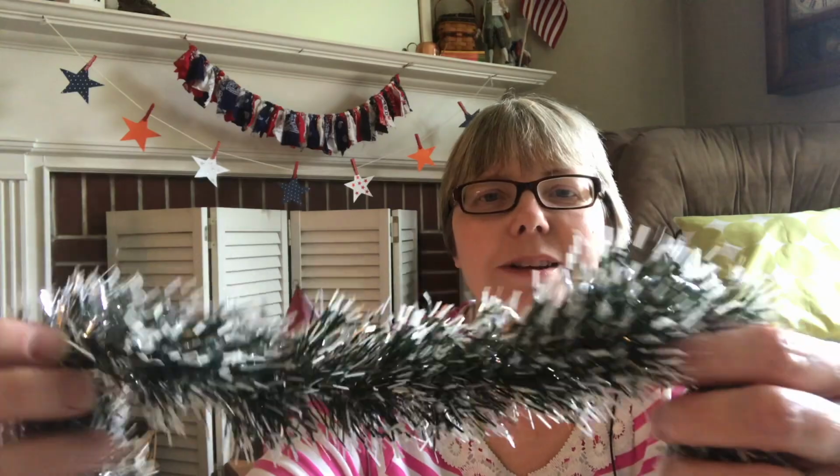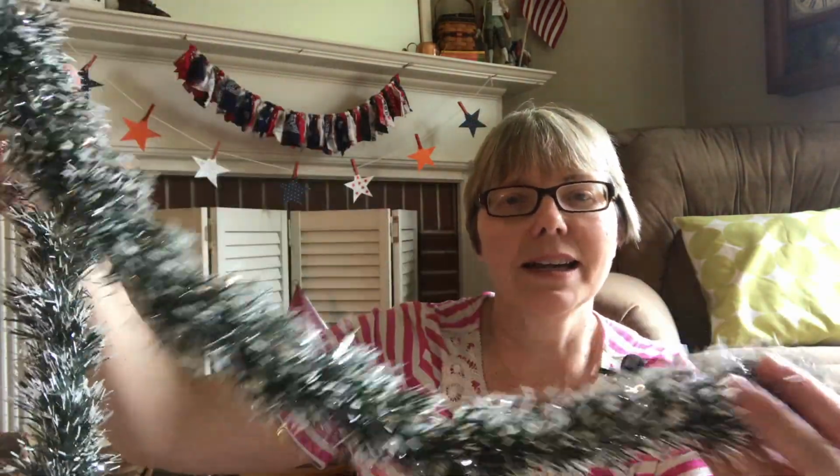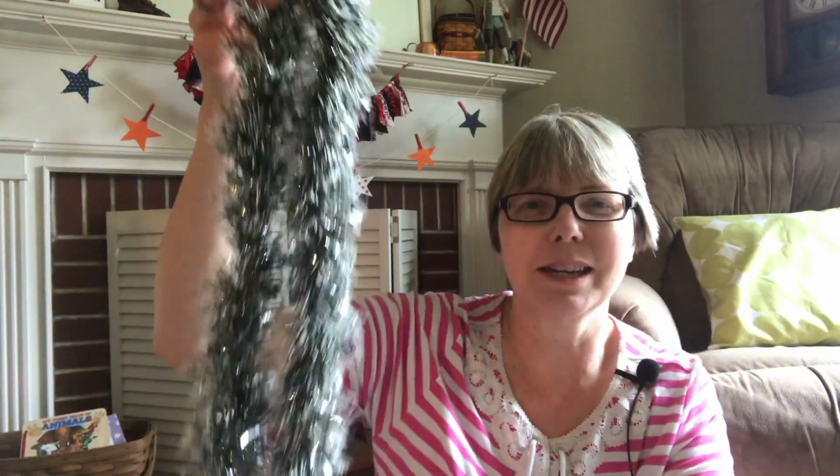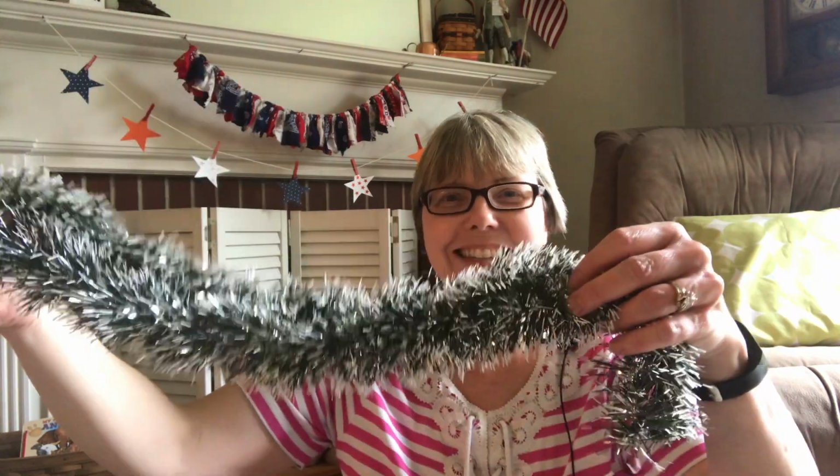I was also in another antique store, and I saw this really pretty tinsel. It's silver and green. I've never seen any quite like that. Has anybody ever seen tinsel like this? I don't know if it's older or not, but I thought I definitely could find a place for that. It was inside a glass display jar, and the jar was marked $4, and I asked them if they would sell me the tinsel, and they said sure, $2 or $1, and I said $1 sounds good. So I can't wait to decorate with that for Christmas.